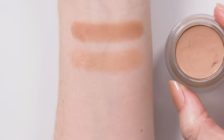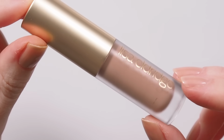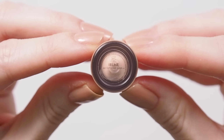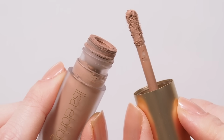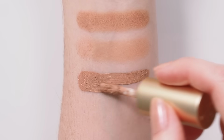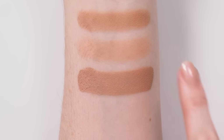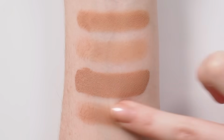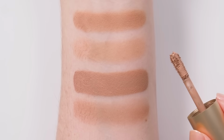I'm very tempted. Another shadow that came to mind in my peachy beige brainstorm was Lisa Eldridge Liquid Silk in Irene. The whole shade range is a perfect neutral palette, smooth, soft focus mattes that blend evenly and never look flat or chalky. This is the shade I've reached for most, starting with a small dot or one swipe close to my lash line, then blending upwards. These are pigmented, so you only need a tiny bit to create a light layer.